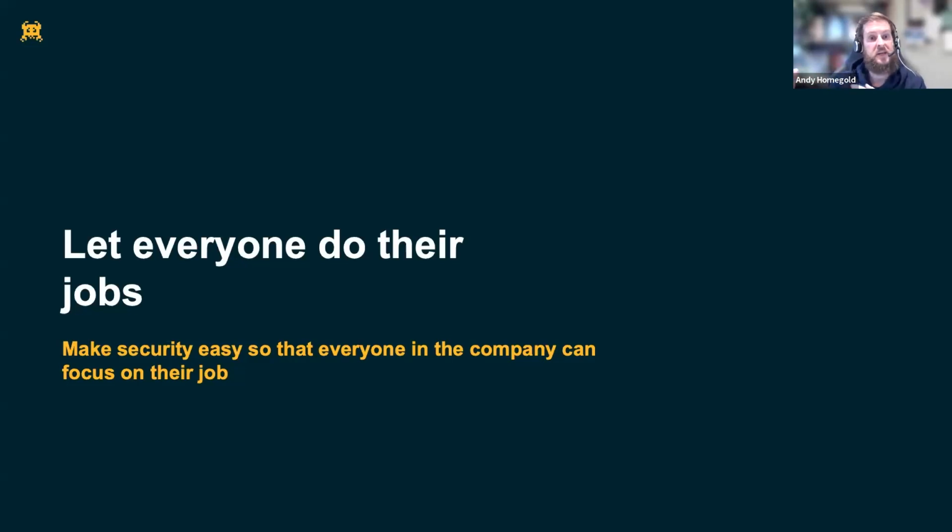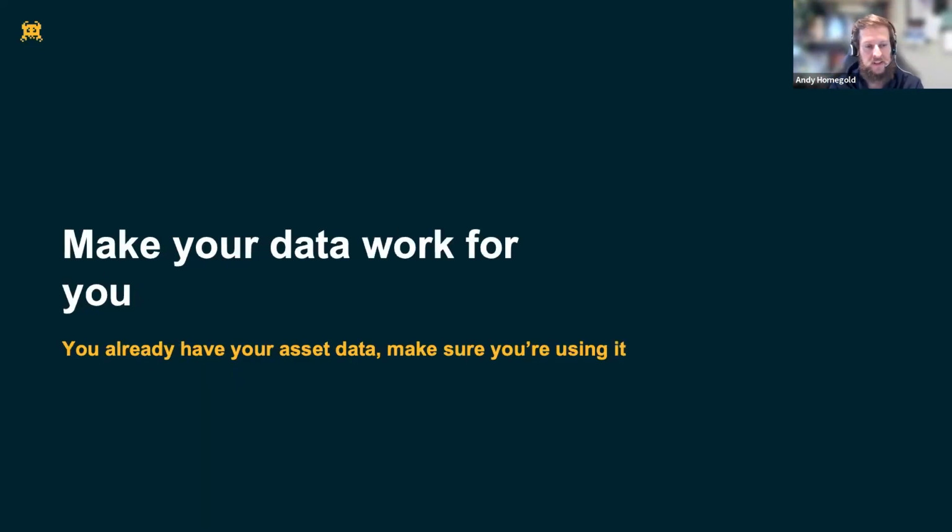What does that mean? It means you're not chasing your engineering team to find out what they've exposed to the internet. Your engineering team can focus on building, and you can have visibility of what they're exposing to the internet and make sure it's falling into your vulnerability management processes. Make your data work for you. So you probably saw a pop-up or one of the poll questions. If you're using cloud accounts, you already have this data. You have data associated with what's being exposed and where it's exposed. Make sure you use that data and make it work for you. You don't have to go into this completely blindfolded.